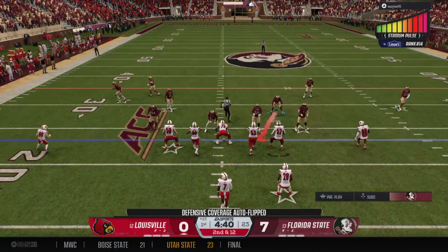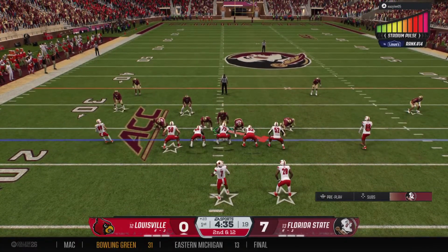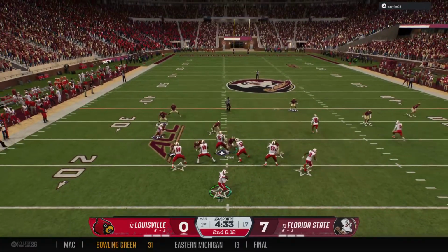The Cardinals trying to find their way forward after the big loss on the last play. Wants to go up top.